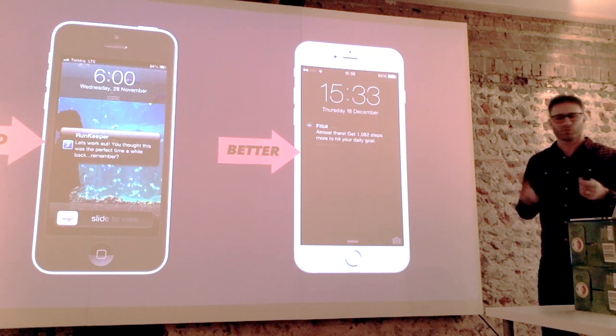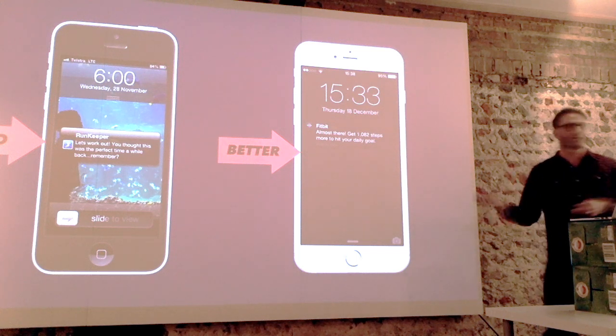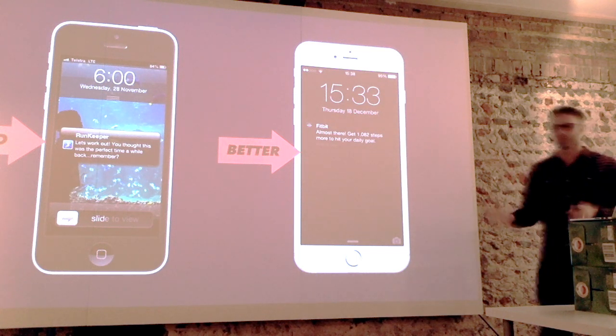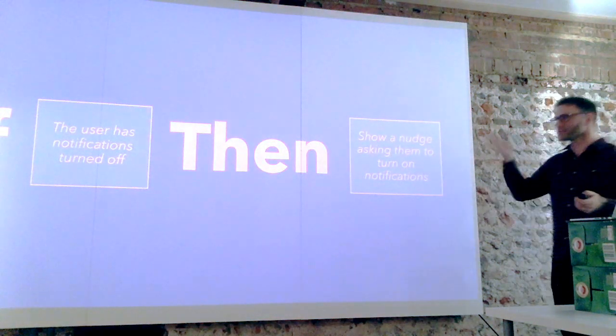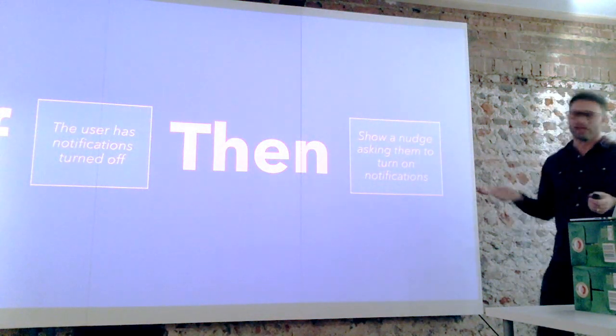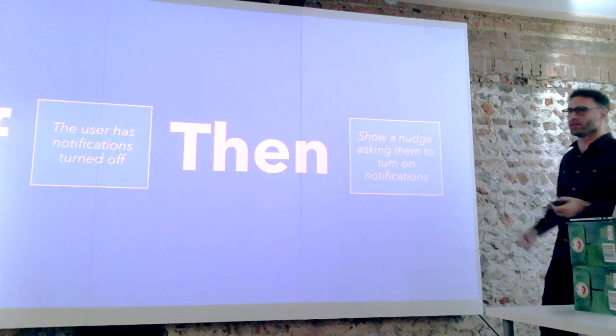But we can't just tweak the onboarding sequence because we've got loads of people already on board. We've already got customers. We need to sort them out. So what do we do? Well, pretty simple, right? We've already got this system in place. So we can say if they've got notifications off, then show them a nudge asking them to turn them on, pretty much.